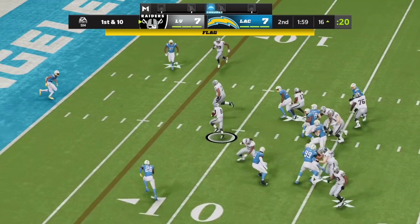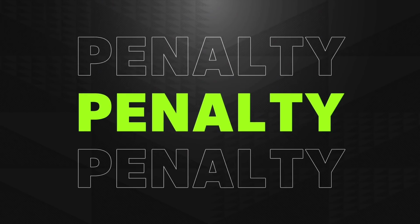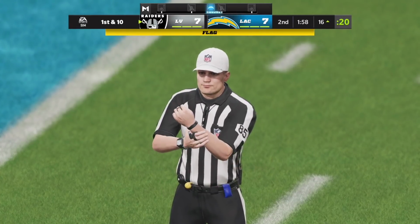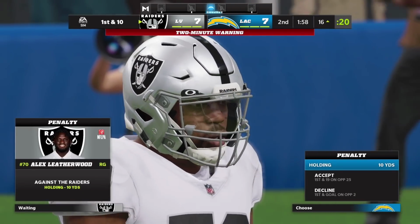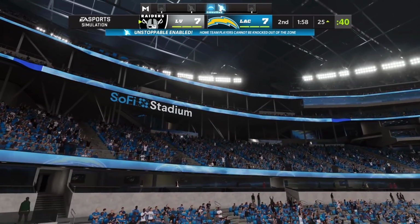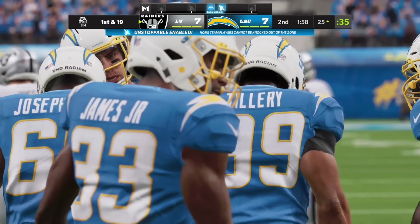They'll run on 1st down. It's Jacobs. And he'll be taken down at the 2-yard line. Holding, offense. Alex Leatherwood, the Alabama man, called for the penalty there. Still first down.